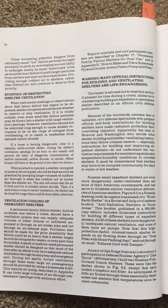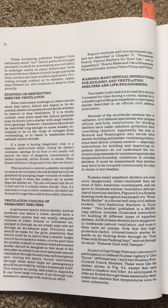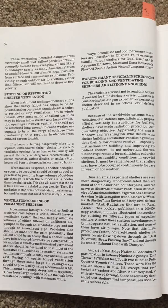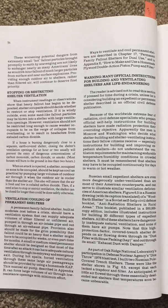If a house is burning dangerously close to a separate earth-covered shelter, closing the shelter's ventilation openings for an hour or two usually will prevent the entry of dangerous concentrations of carbon dioxide or smoke. Most houses will burn to the ground in less than 2 hours. They go into that more in the next chapter, by the way, in chapter 7, about fires and things like that.